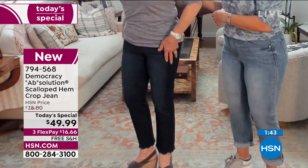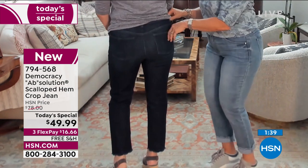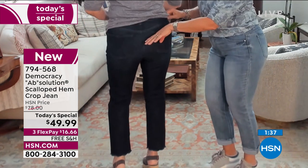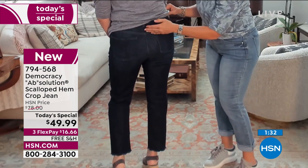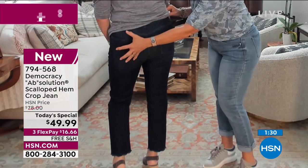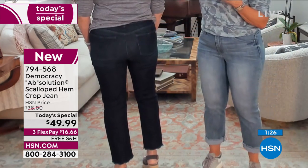And you see how it's fitting her perfectly? And it's just that kind of relaxed look. The booty, oh my goodness, give me a little booty shake, Fran. Come on, Mom, living your best life right now. Look at how great that looks. It has that little bit of a curve. The pockets are enlarged and they sit up really high. It does all the work for you.